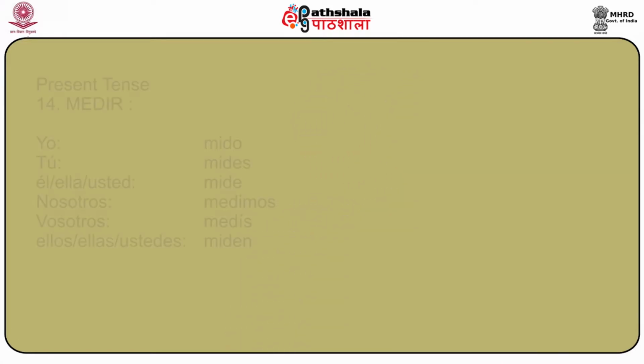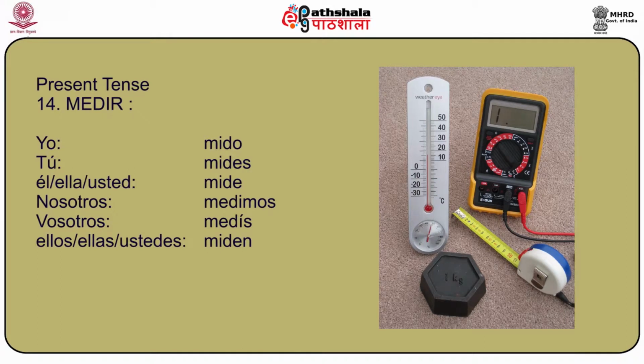and then you can go ahead and practice and do the exercises which are there and better your Spanish. Another verb that I would like to talk about today is medir, or to measure. Yo mido, tú mides, ella, usted mide, nosotros medimos, vosotros medís, and ellos, ellas, and ustedes miden. As you can see, this is not a stem changing verb, but it is a spelling changing verb because the E changes into I. Medir becomes mido, mides, mide, medimos, medís, and miden. So it is very simple.